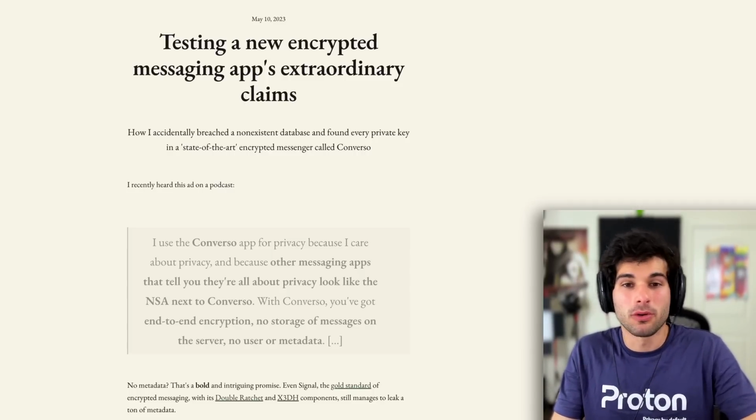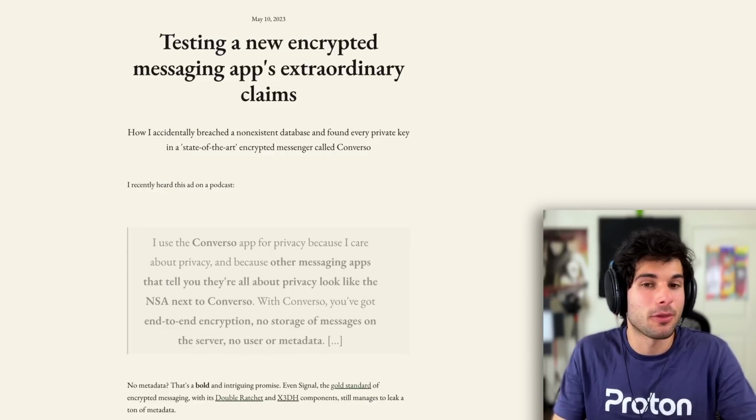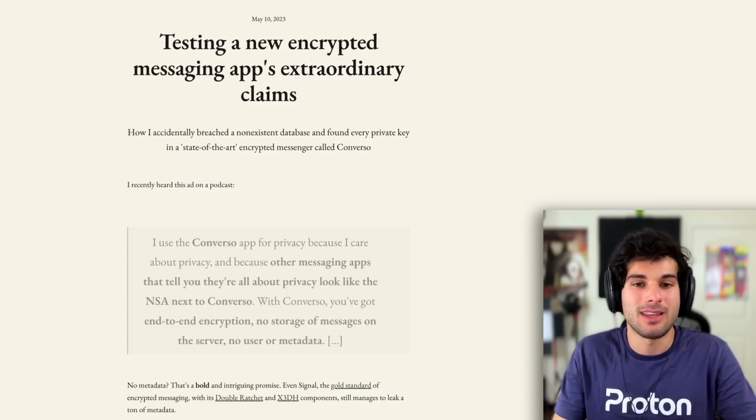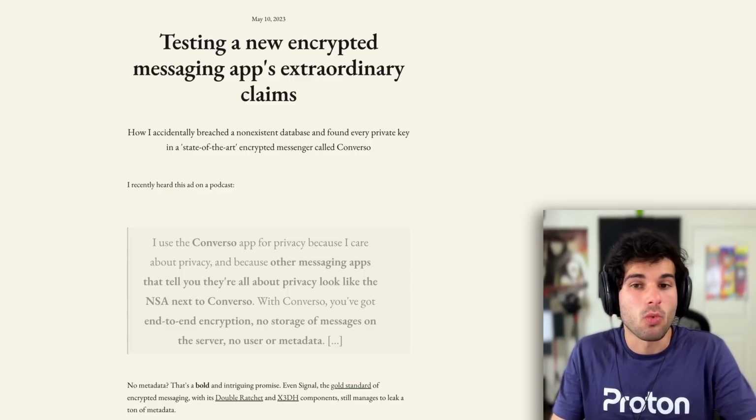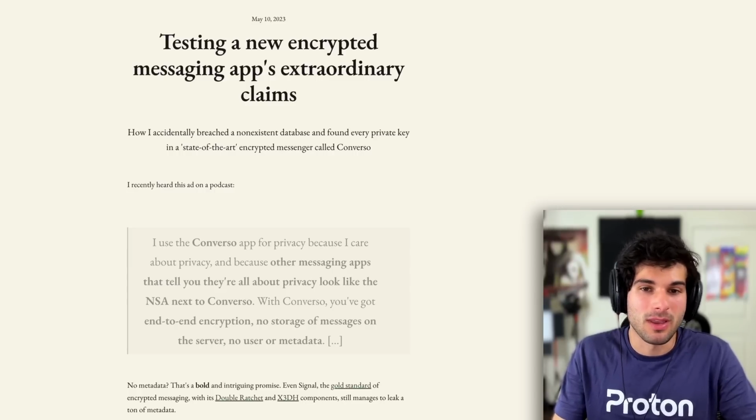But the researcher reverse engineered the app and found that 1, it was not even using its own encryption, it was using a third-party SDK. 2, the SDK was weak and poorly implemented encryption. And 3, the app was implementing the SDK incorrectly, which makes it even worse. Basically, the more you read in this article, the worse it gets, up to the point where the researcher was confident he could have accessed message content, but stopped to respect people's privacy.